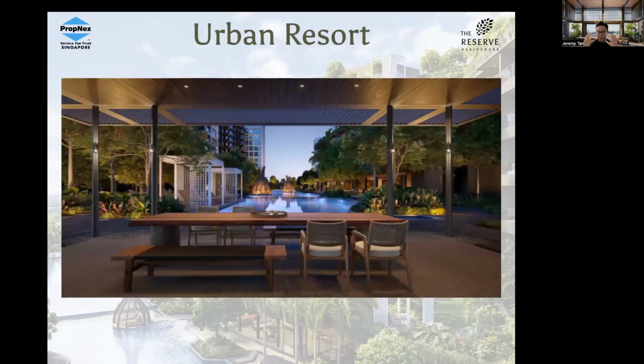Reserve Residences, even with its convenience, is also designed like an urban resort, right? So FARM, F-A-R-M, the creative agency behind things like what's that? Aesop. You go to Ion Orchard, you walk past and pump your hand lotion. Last time we used hand sanitizer, now you have hand lotion from Aesop, right? This is the same company that designed the brand for Aesop, and they designed the brand for Reserve Residences as well. So if you look at it, everything is thoughtfully designed.